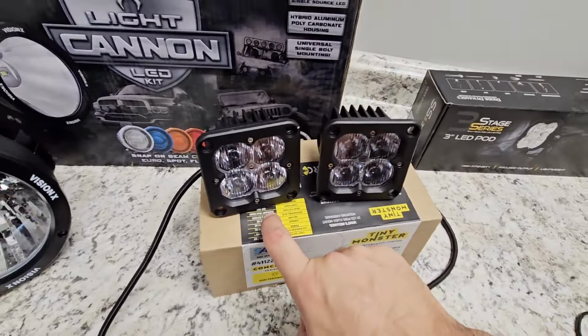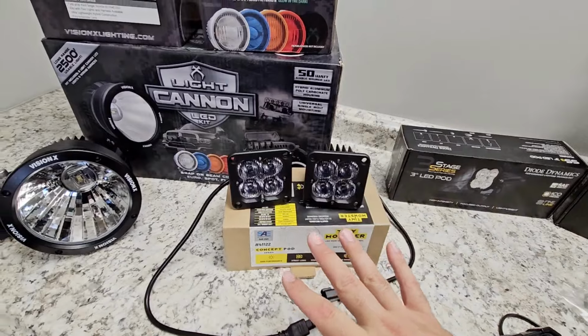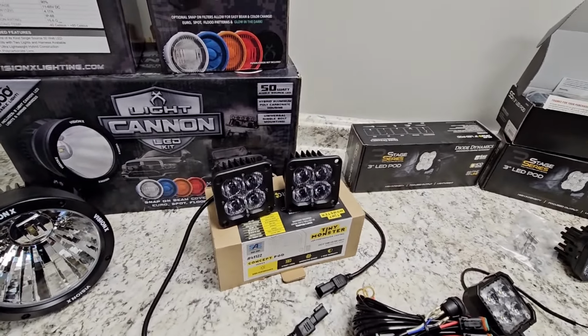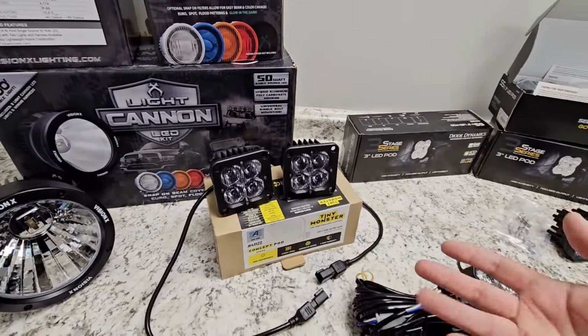You can see these are the auxiliary high beams. So you definitely want to make sure what specific beam pattern you're looking for, because in many ways that's going to dictate when you can use these and how you can use them.